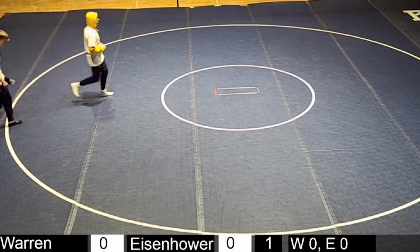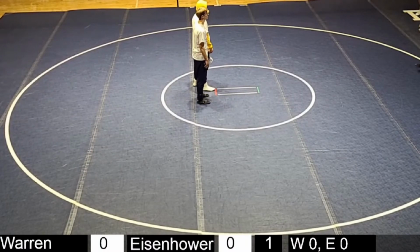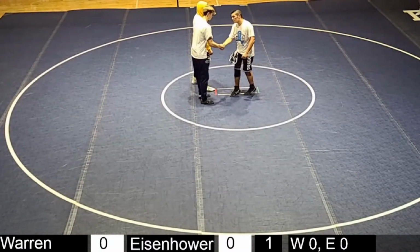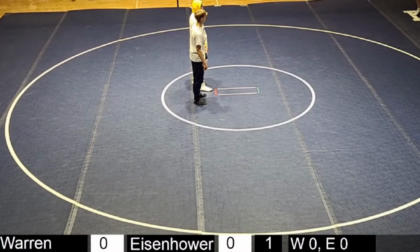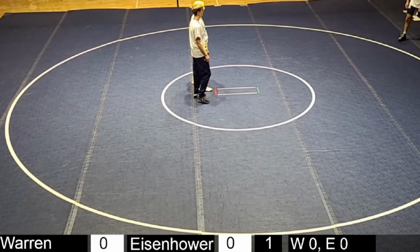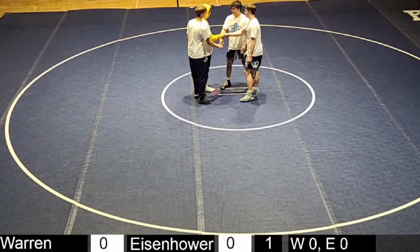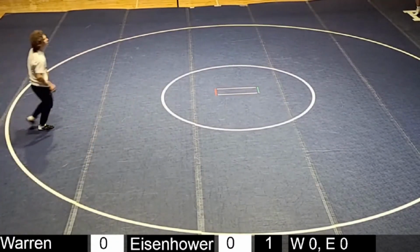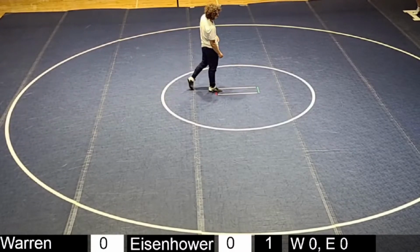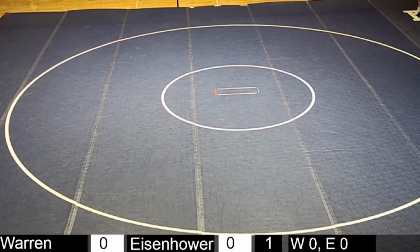For the Knights at 160, Tucker Lindell or Bryson Wilkins. For Warren, it'll be Kenny Pizarro. And it'll be Lindell or Wilkins again at 172. For the Dragons, it'll be either Damian Sanchez or Evan Swanson. At 189 pounds, the Knights send out Benji Bauer. And either Swanson or Sanchez for the Dragons.